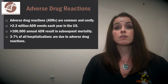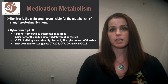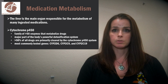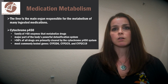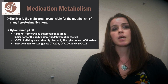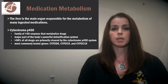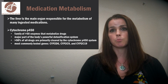So how does this test work? Just for basic understanding, the liver is the main organ responsible for metabolism of many ingested drugs or medications. The enzymes that are responsible for the metabolism of drugs are typically called cytochrome P450 genes. These are in the liver. They're a family of over 50 enzymes that metabolize drugs. They're part of the body's powerful detoxification system, and over 50% of all drugs are primarily cleared by the cytochrome P450 enzyme family. So the most commonly targeted genes are genes in the cytochrome P450 family.